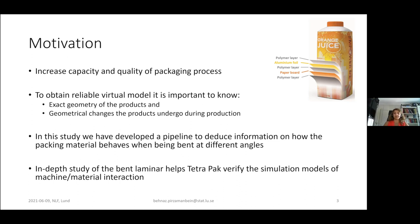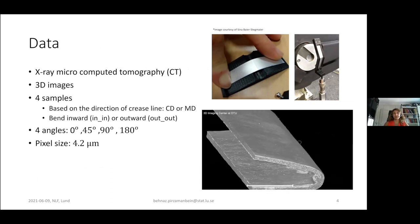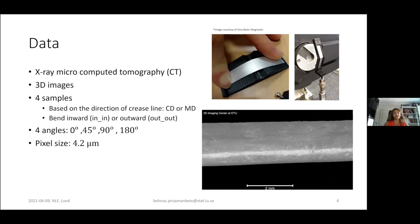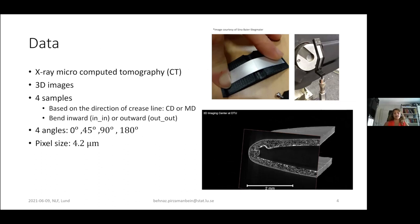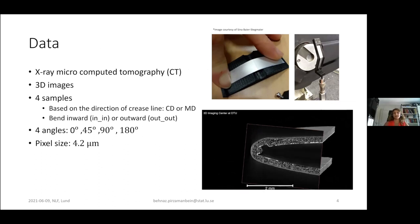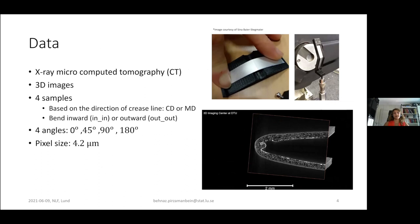Up to the point that we've done this study, what Tetra Pak used to do was take 2D images with high-speed cameras. For this study, we actually acquired data using X-ray tomography and created 3D volumes, which you can see one in the video on the right side, where we can see both inside the material and in 3D space now, rather than the 2D space. We had four samples that we studied in this work.